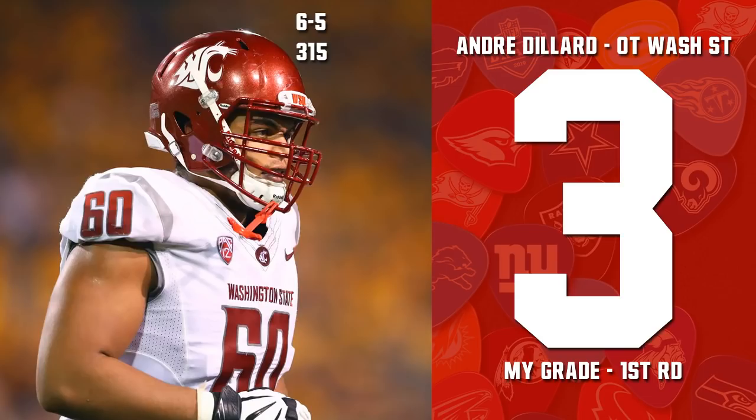Number 3 offensive tackle, I'm going to go with Andre Dillard. Very, very close between him and Dalton Risner from Kansas State. Dillard, very athletic. Very good with his hands on the left. I think he's a plug-and-play left tackle. He's a little risky to me because he didn't play that many good pass rushers at all.